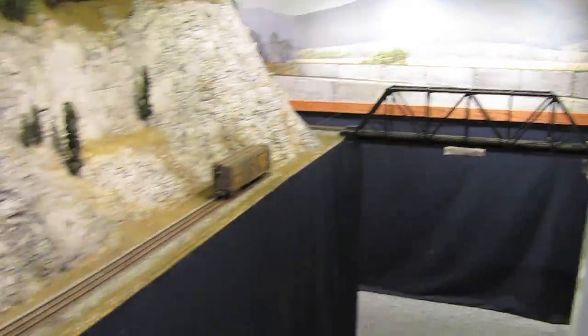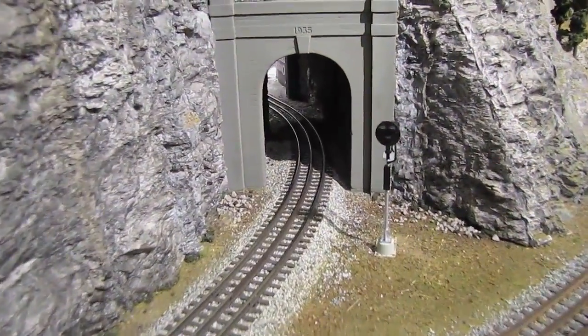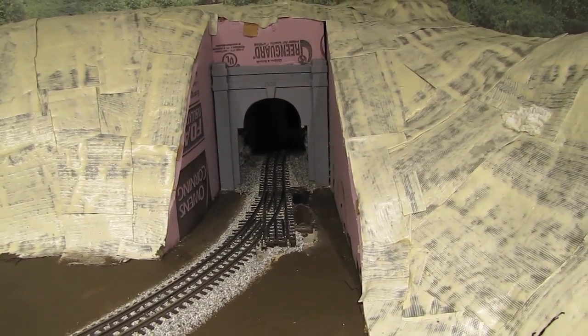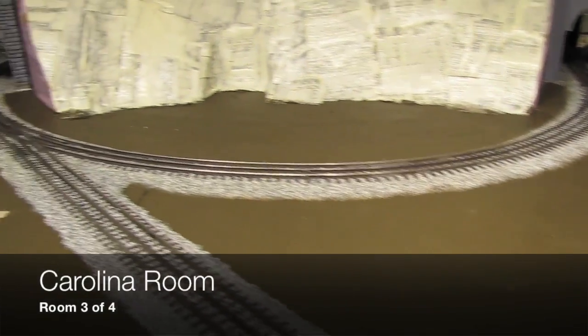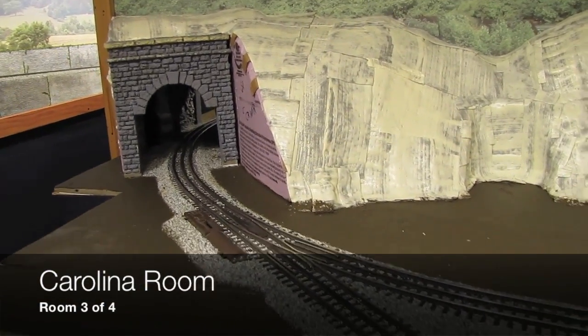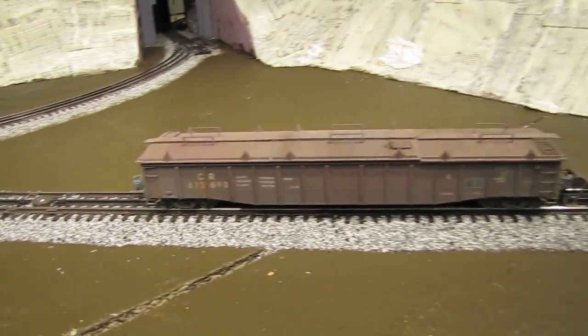For now, let's go ahead and continue to follow the main line through this tunnel and into the Carolina room. On the other side of that tunnel, we come into what's called the Carolina room, and the track dips into here really quickly before it heads into that tunnel and back into the hallway room, but not before it leaves an industrial siding for a yet-to-be-named future industry of some sort.